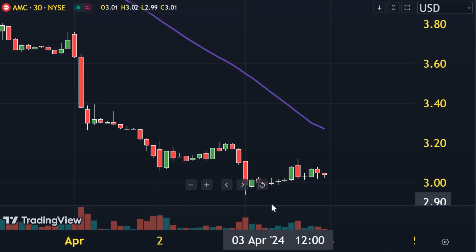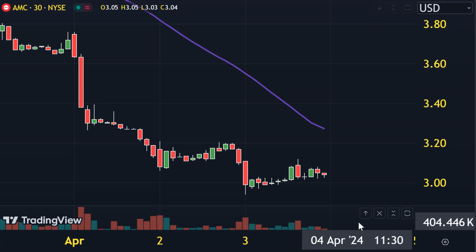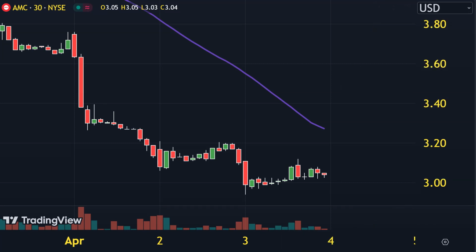So AMC did not get any sort of turnaround, put in new lows, but with the sideways movement, it does keep it relatively interesting in the sense of a cult stock with some sideways movement that's been absolutely hammered down. Is there going to be some sort of bounce? So if you like these sorts of scenarios, certainly keep an eye on it.